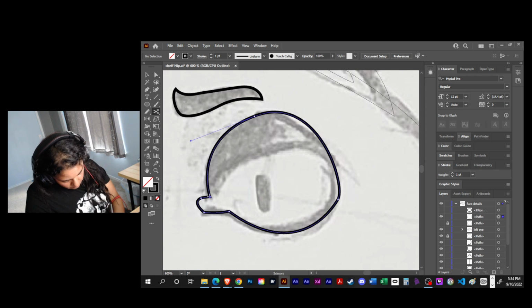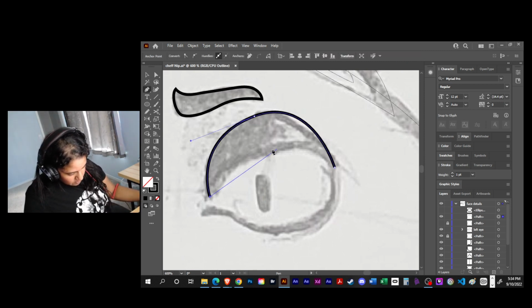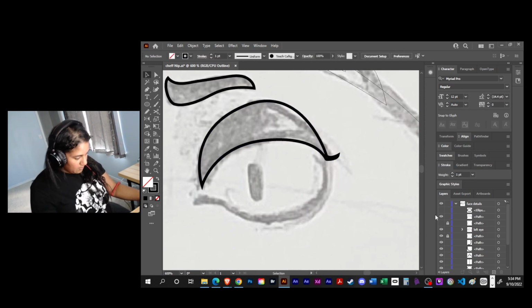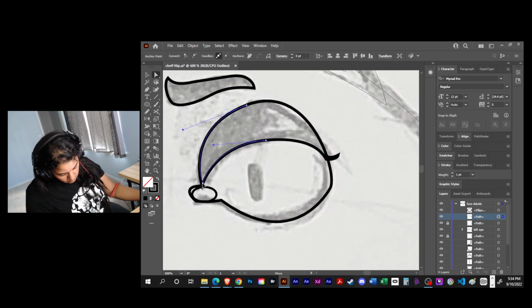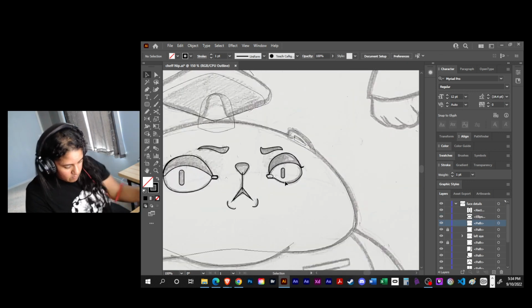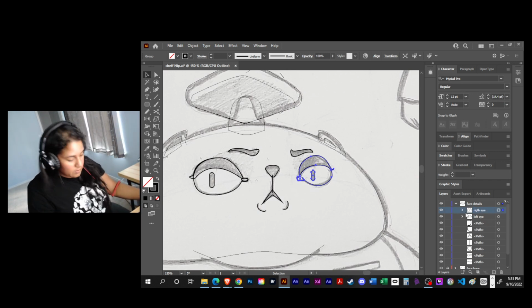Lock this one, and we're gonna do this again. Cut here, and we're gonna cut over here. Cut this lower half, we're gonna delete that part. And I'm gonna switch to my mouse. There we go. I forgot to add this to this group. There we go. This is now right eye. Let's save this. Alright, cool.